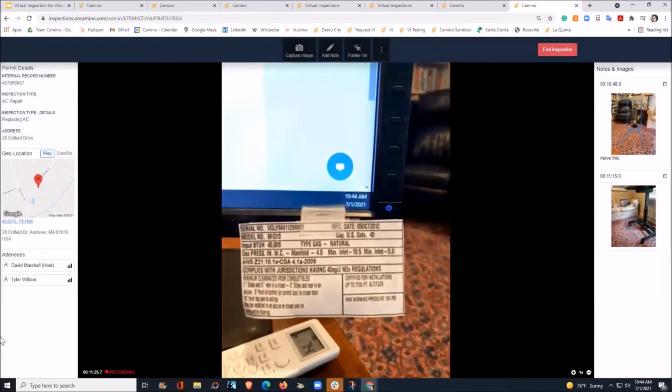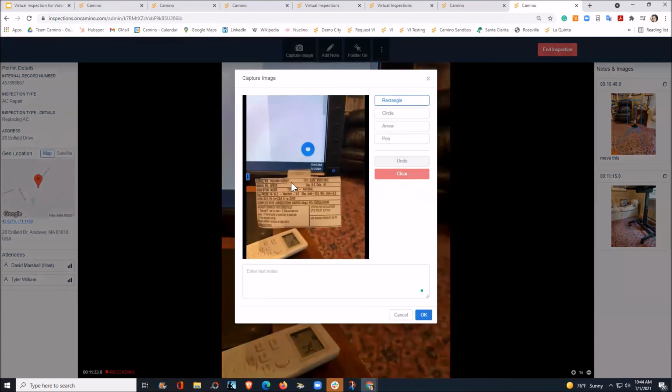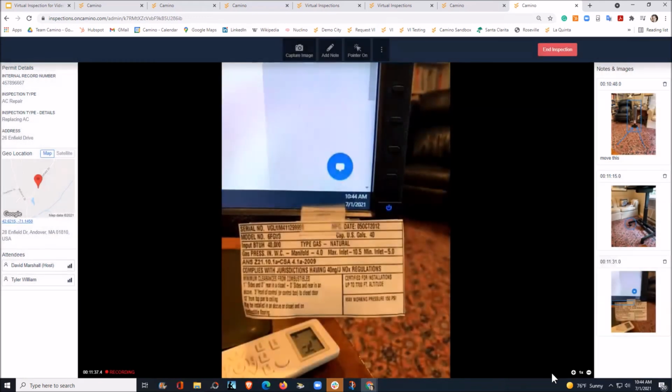So this is a high definition camera. So things like serial numbers you can easily capture. You can then use your annotation tool to highlight that serial number, make any notes on it you care, etc. So maybe you've done a whole bunch of screenshots, you've inspected this. You can now direct that person that they can leave the inspection from their phone, and you can end the inspection here.